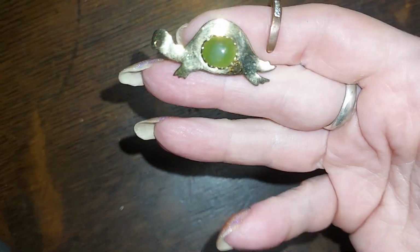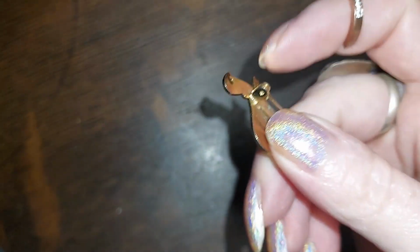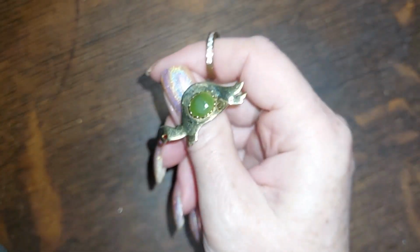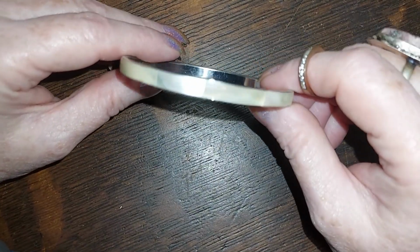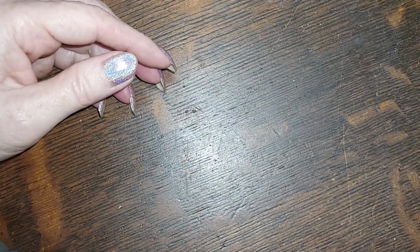And this is a little vintage pin with a hunk of jade in it. It's a little turtle. Isn't he cute? He's adorable. We'll do him for 6 as well. Shell inlay. Actually, no, it's mother of pearl inlay. We'll do it for 3.